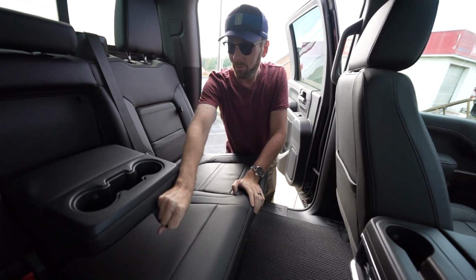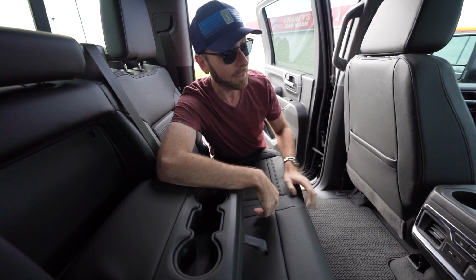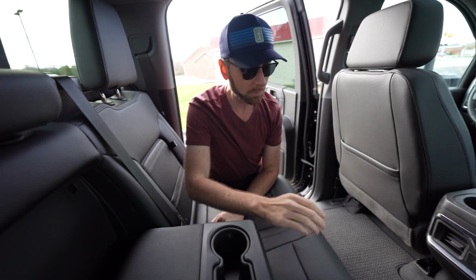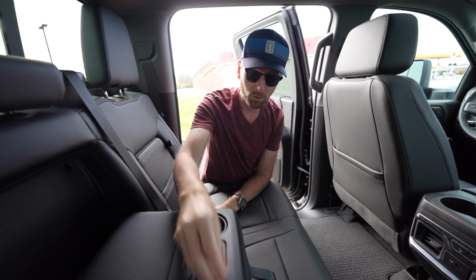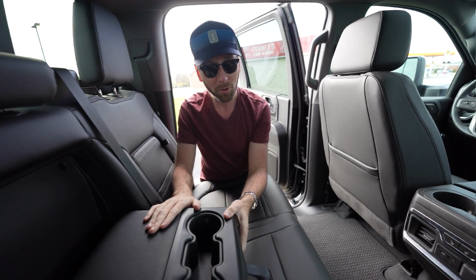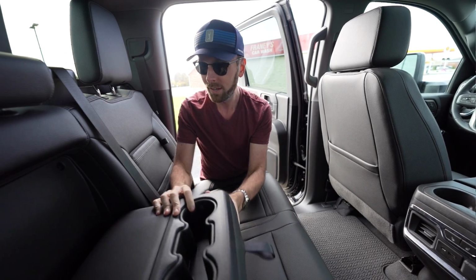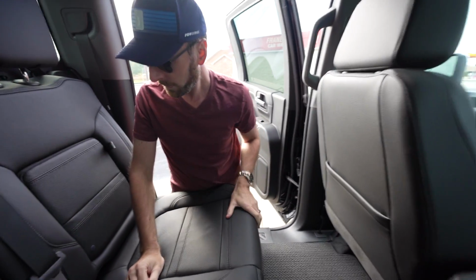If you pull down this little small armrest and you have people back here using this, they could set their drinks here. That way the drinks aren't in the way for the armrest. But if they're not, of course, you have drink holders there, which is nice. But this does seem a bit small for such a big truck. I mean, it's only half the size of the actual bench seat. It's a little small, but that's okay.